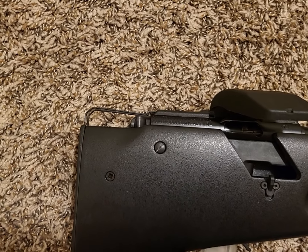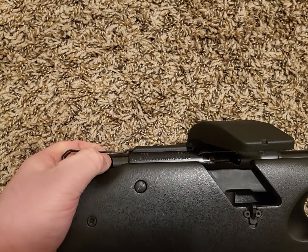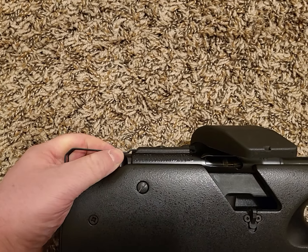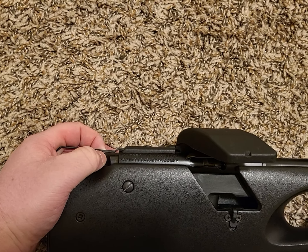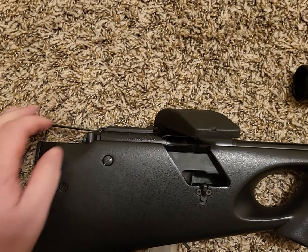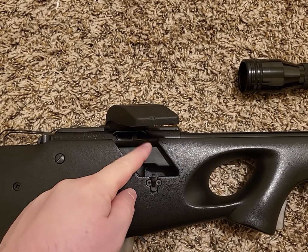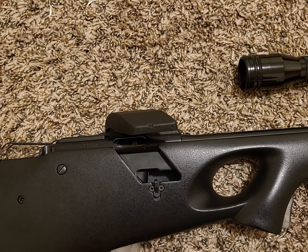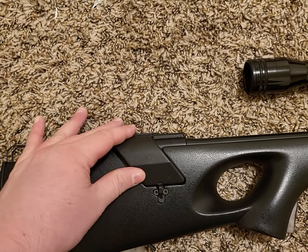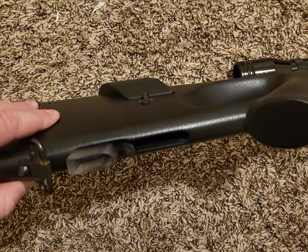The charging handle for the rifle is located back here. And there's honestly no convenient way to pull it back. A neat feature, however, the gun can be set up to either eject out the right and down, as it is now, or by closing this, it will eject out the bottom.